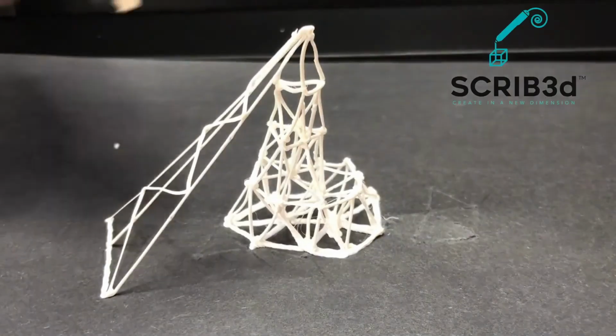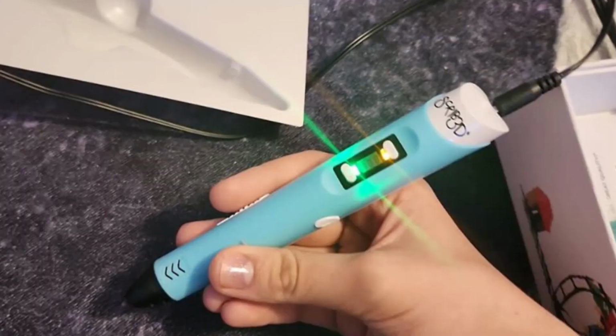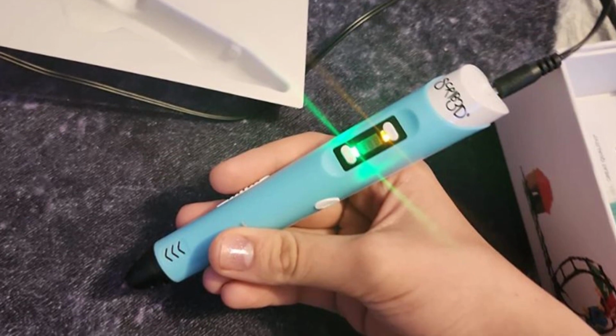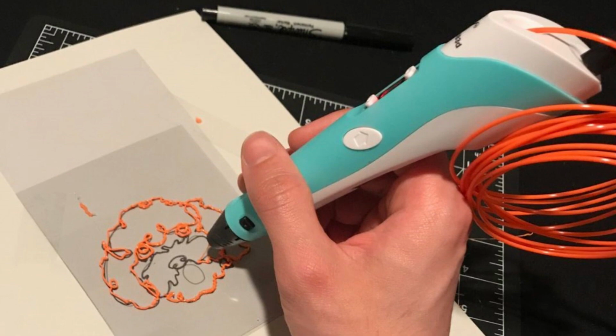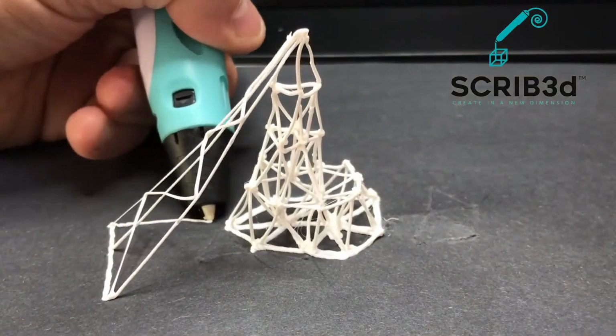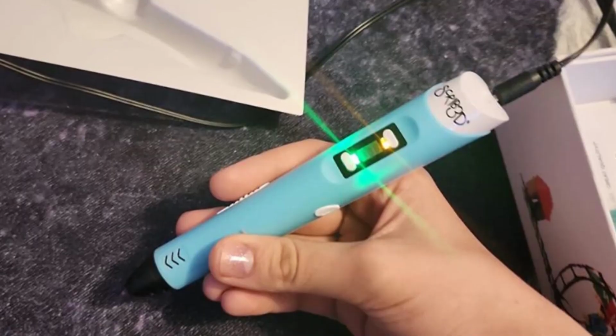Overall, this printing pen is a versatile and functional tool for anyone who loves creating in 3D. It's affordable, easy to use, and safe, making it perfect for beginners and advanced users alike. Whether you're making decorations, fixing things around the home, or simply exploring your creativity, this printing pen is a great choice.